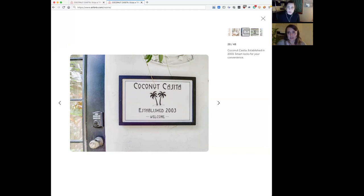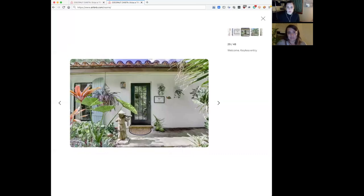It shows a door lock, keyless entry or with the pad. I think this is fine, and this could even be earlier on, honestly. Along with this, this is your front. Although I don't really know if you need this photo because you did show us the front before as one of the first photos.